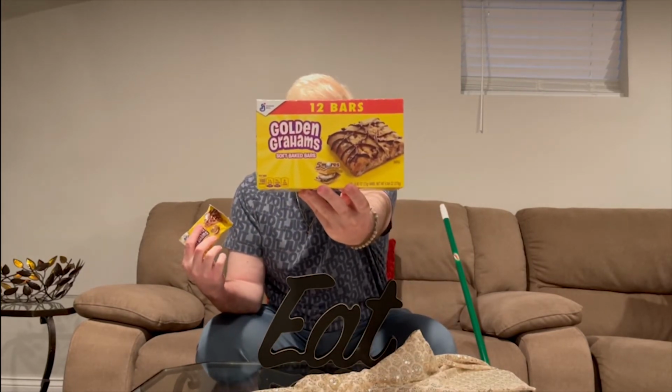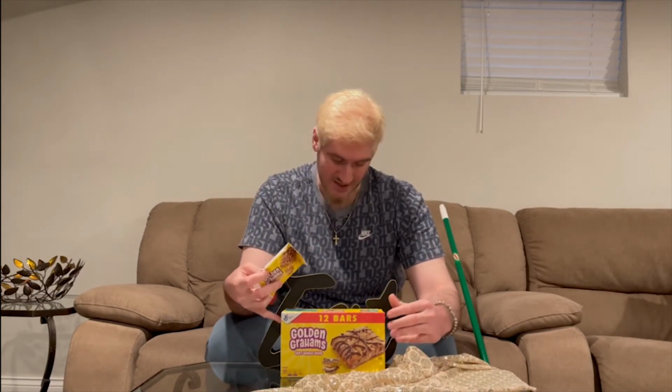Today, we got the Golden Grahams Soft Baked Bars. If you recall from my previous videos, the Golden Grahams cereal bar is still by far my favorite one out of all the flavors that they've more recently been making. That one still takes the cake for me. And in terms of these soft baked bars, I mean, they're pretty good. So I hope this Golden Graham one is good as well.